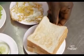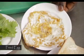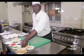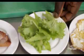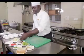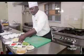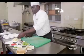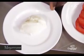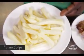We have toasted bread. We have a fried egg. We have cucumbers. We have a lettuce. We have tomatoes. We have sliced chicken. We have our spread. And lastly, we have our potato chips.